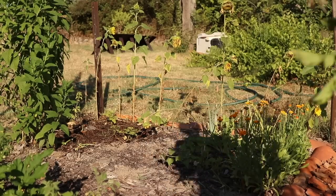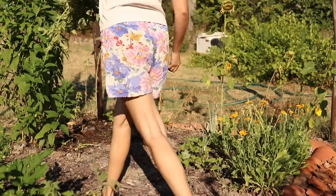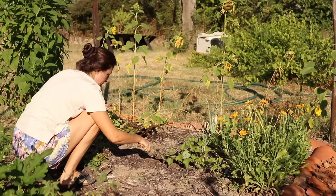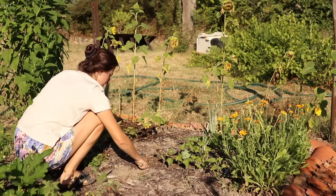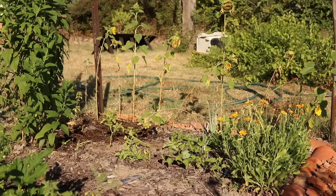I think I'll put these potato plants in here and see what happens. Whether they're just going to be too hot, I don't know.